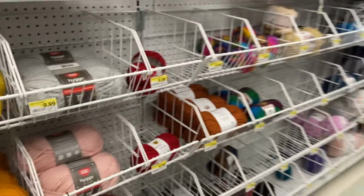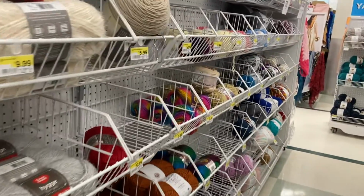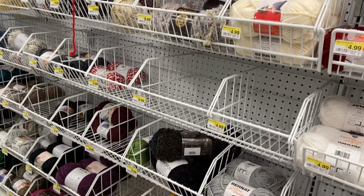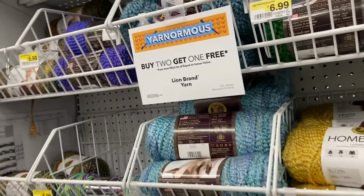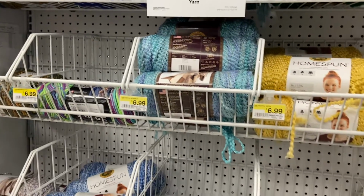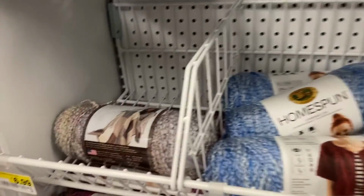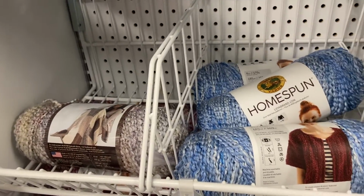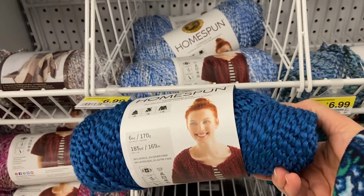Man, there are quite a bit of bare spots here. So, I don't know. Not too much. The aisles are super narrow also. Buy two, get one free, Lion Brand yarn. Okay. It's a pretty color of the Homespun. This is Montana Sky. Gorgeous blue, isn't it?